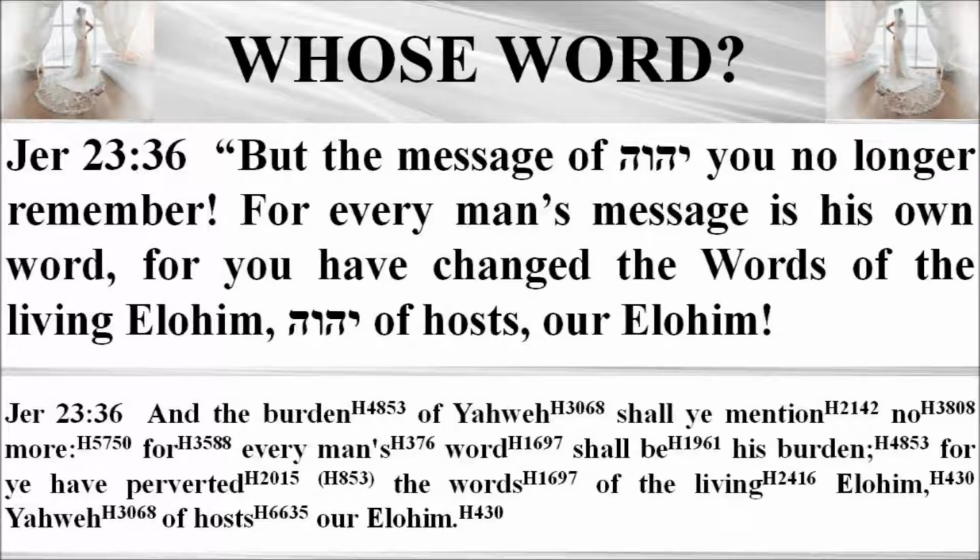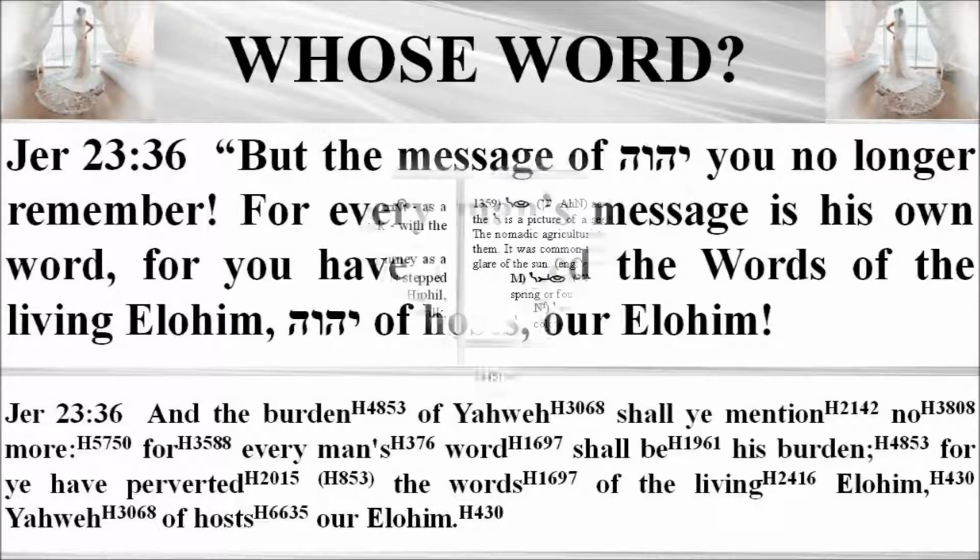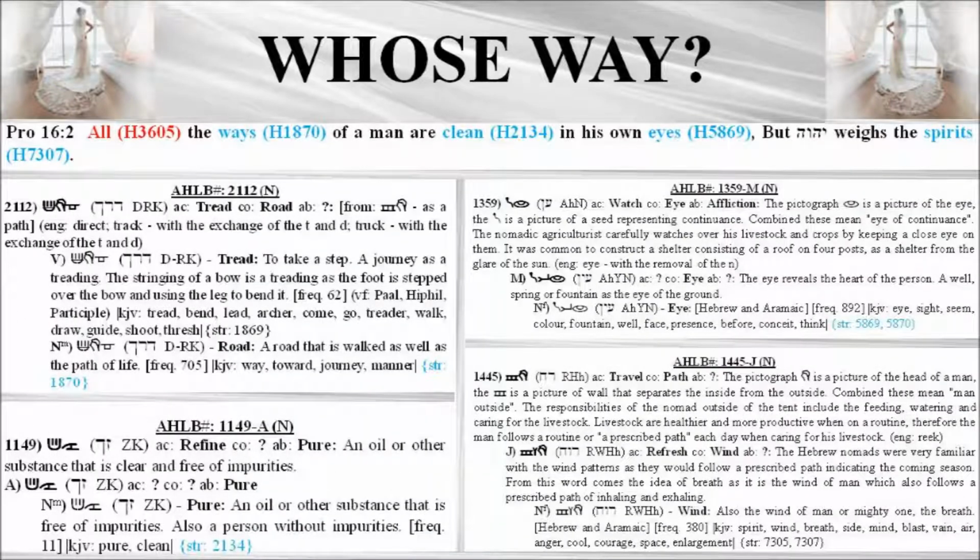Jeremiah 23:36. But the message of Yahweh you no longer remember, for every man's message is his own word. For you have changed the words of the living Elohim, Yahweh of hosts, our Elohim. We're either this choice, noble vine producing rich fruit, Yisrael, that will rule with El. We're speaking His word, we're speaking His truth, we're speaking the seed that He's planted, or we're speaking our own words. Let's take a look at another place this word all, or whole, is used.